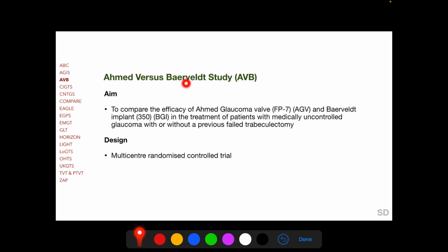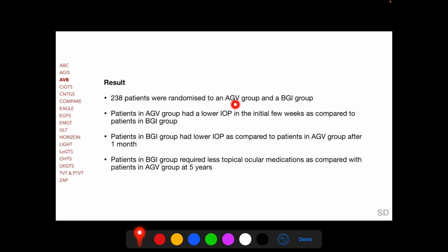The Ahmed versus Baerveldt or the AVB study was similar to the ABC study in that it compared the efficacy of the Ahmed glaucoma valve with the efficacy of the Baerveldt implant in the treatment of patients having medically uncontrolled glaucoma with or without a prior failed trabeculectomy. 238 patients were randomized to an AGV group or to a BGI group. The AVB study found that patients in the AGV group had a lower intraocular pressure in the initial few weeks as compared to patients in the BGI group, and patients in the BGI group had lower intraocular pressure as compared to patients in the AGV group at and 1 month following the procedure.